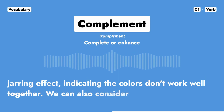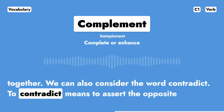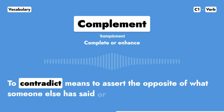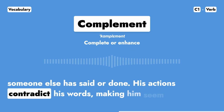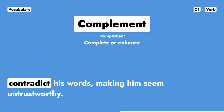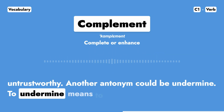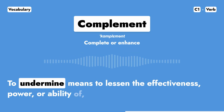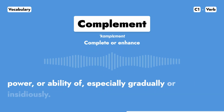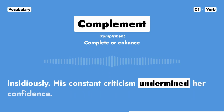We can also consider the word contradict. To contradict means to assert the opposite of what someone else has said or done. His actions contradict his words, making him seem untrustworthy. Another antonym could be undermine. To undermine means to lessen the effectiveness, power, or ability of, especially gradually or insidiously. His constant criticism undermined her confidence.